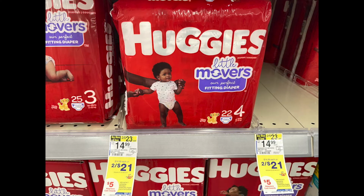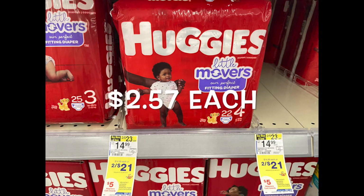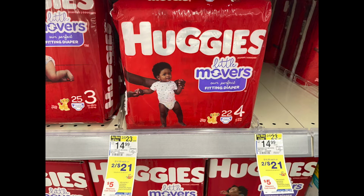So let's get started. The first deal I picked up are these Huggies Little Movers diapers, and I did make a mistake. I got the size 4 because that's the size I needed, but you have to get the ones that are the 32 count or more, and so you would probably have to get the newborns or the size 1 for this to work the way you want it to. But I'm going ahead and breaking it down for you guys.